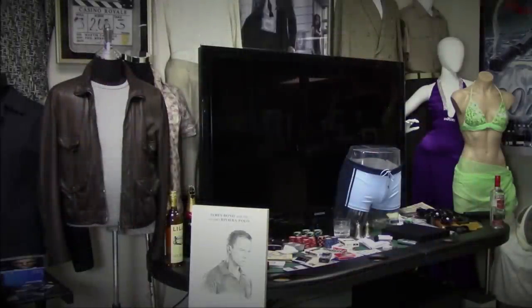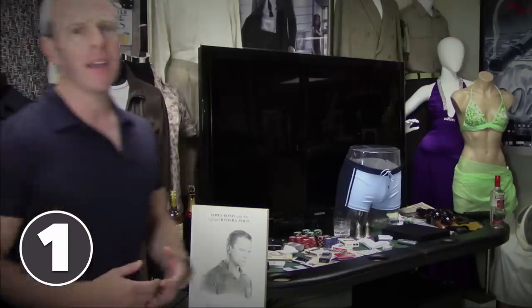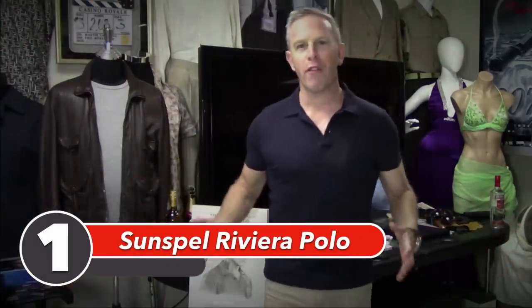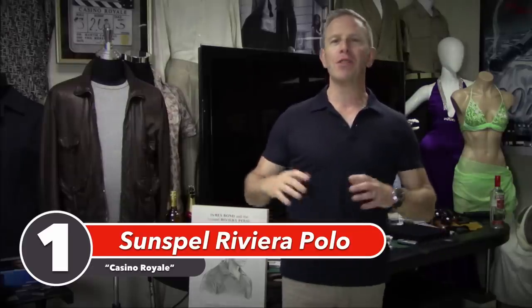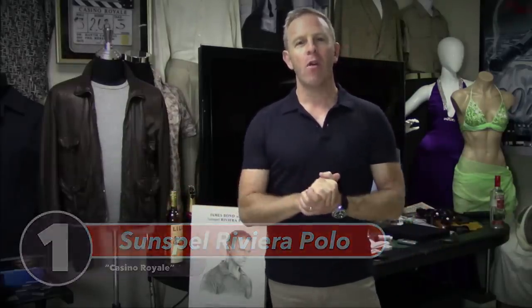And coming in at number one on our list of 007 polos is the Casino Royale Sunspel Riviera Polo. I'm sorry. It had to be number one. And let me tell you why.